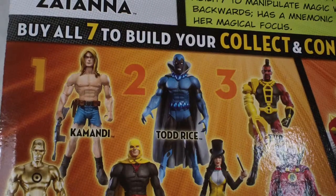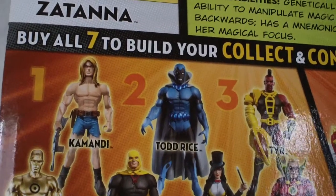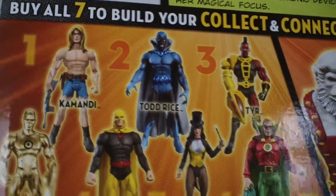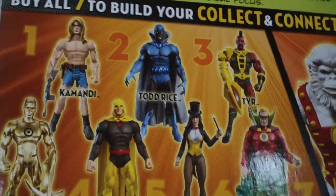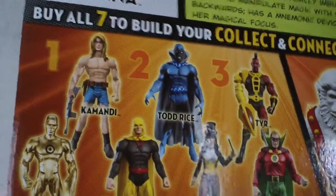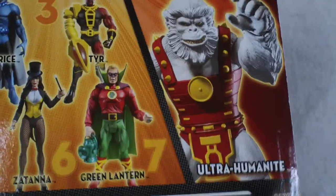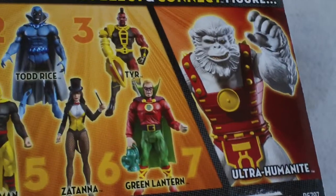See other figures in the wave here. I'm going to probably butcher his name. Sorry if I'm butchering it. Todd Rice, Tyroc, Obsidian, Zatana, of course, and the Alan Scott Green Lantern. And you can collect all these collect and connect pieces to build the Ultra-Humanite, if I'm saying that correctly.